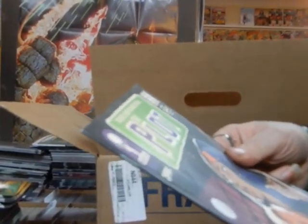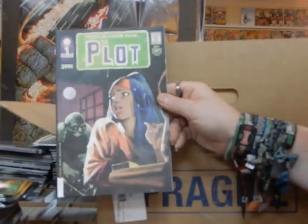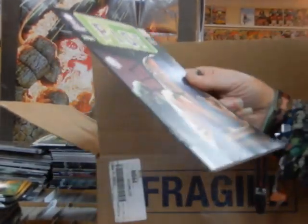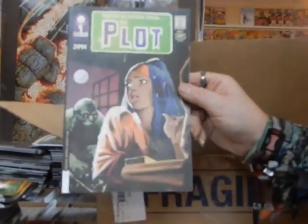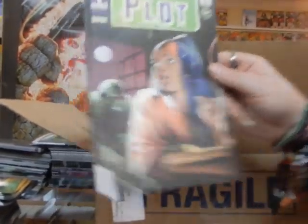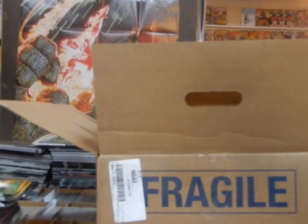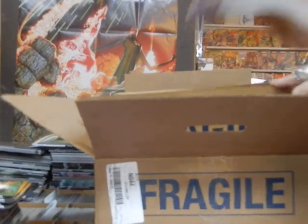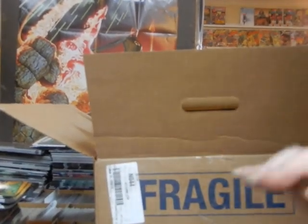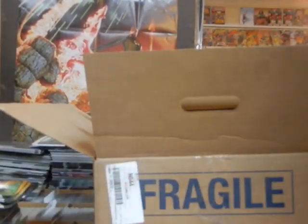Here we've got the plot, issue 1. This is the Swamp Thing plot. As you can see, he didn't cover his plastic comics either. But we got one of those set aside for a customer. Now, we did order a couple of extra copies of that, so there might be a couple copies here in the morning, maybe.